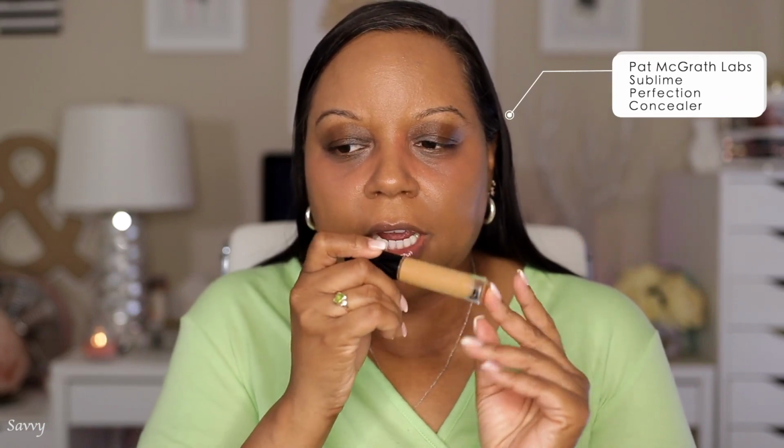And don't go overboard, because remember, you're going to keep layering on products, so you don't want to apply too much. So I've just applied a light layer just to help my concealer just a little bit. The concealer that I'm choosing today is the Pat McGrath concealer in the shade M17. And this is a very golden shade, but not too bright.